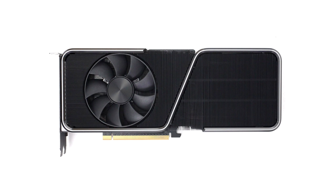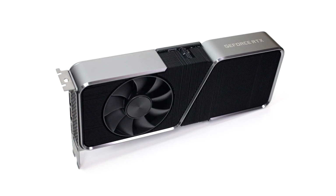Beautiful looks. Idle fan stop. Good overclocking potential. Faster GDDR6X memory. Second generation hardware accelerated ray tracing. Support for HDMI 2.1, AV1 decode. DLSS improved. NVIDIA Reflex low latency technology.